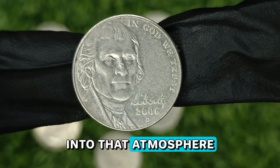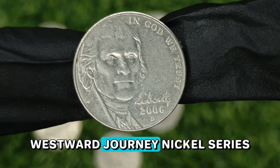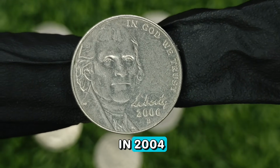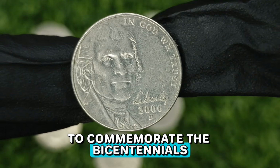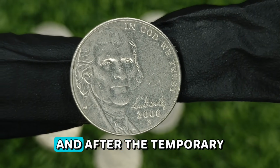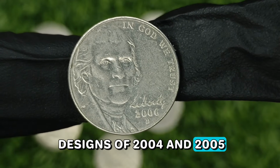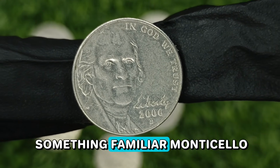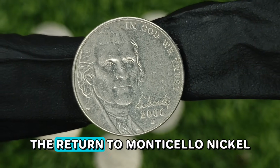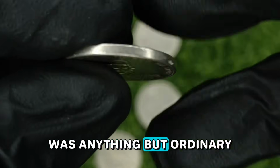Into that atmosphere came the final chapter of the United States Mint's Westward Journey Nickel series. The series had begun in 2004 to commemorate the bicentennials of the Louisiana Purchase and the Lewis and Clark expedition, and after the temporary designs of 2004 and 2005, the nickel returned to something familiar, Monticello. The Mint called the new design the Return to Monticello nickel. The obverse, however, was anything but ordinary.